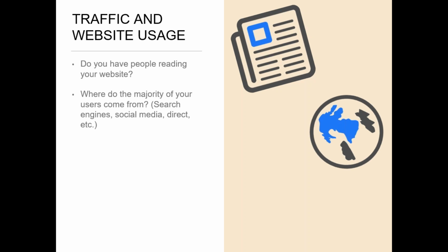Where do the majority of your users come from? Are they coming from search engines, social media, direct? That can help answer whether you need to put emphasis somewhere else, or detract from somewhere and put it elsewhere. For example, if a lot of people are coming from social media and not many from search engines, and you're investing heavily in social media, maybe you dial that back a little or do more SEO-related tasks.